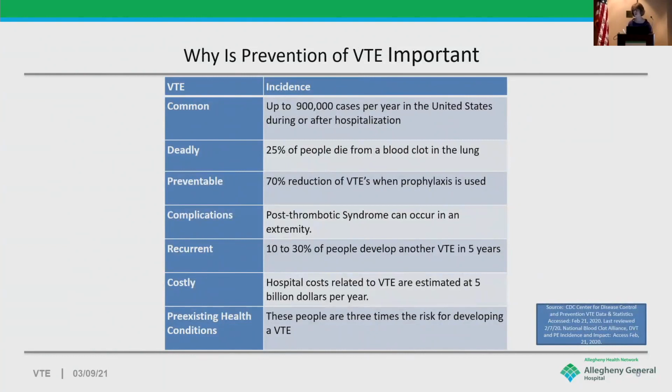They are preventable. With the right mechanical and chemical prophylaxis, you can reduce 70% of all VTEs. There are complications, and the most common one is known as post-thrombotic syndrome, which can occur in an extremity after a DVT. What happens is that the vein is injured, or the valve is injured within that vein, and so the patients have swelling, and they also have pain in that area, which is chronic. It can be recurrent. For those that have already had a previous DVT, within 5 years, if they're hospitalized again, they have a 10 to 30% rate of developing another. And they're costly.